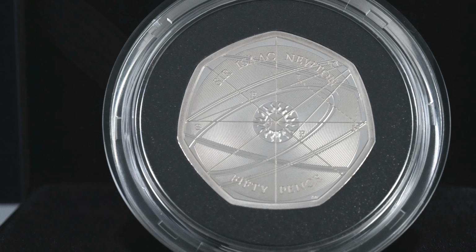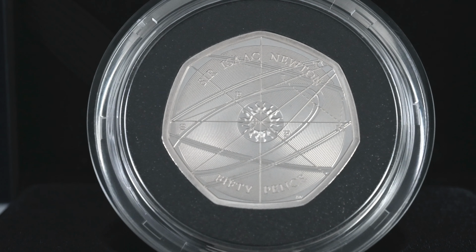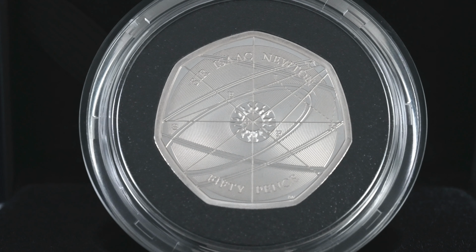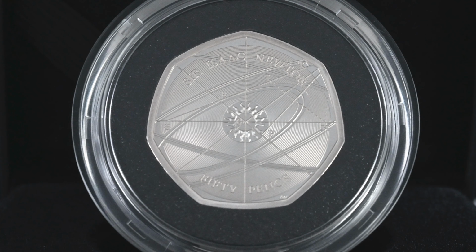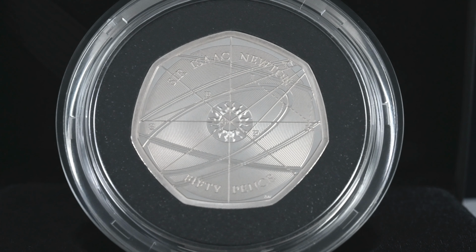One of his chief concerns though were counterfeiters. By improving the quality of UK coins, it made it much harder to forge copies of them. For those that still did try to counterfeit the coins though, he would personally pursue them through the courts.